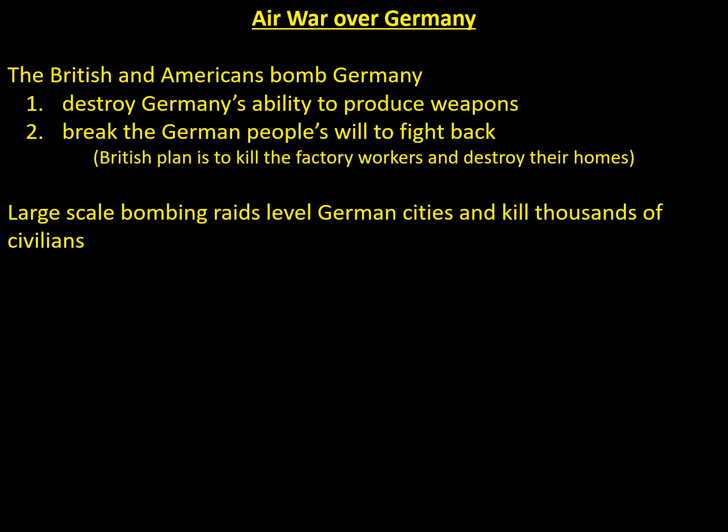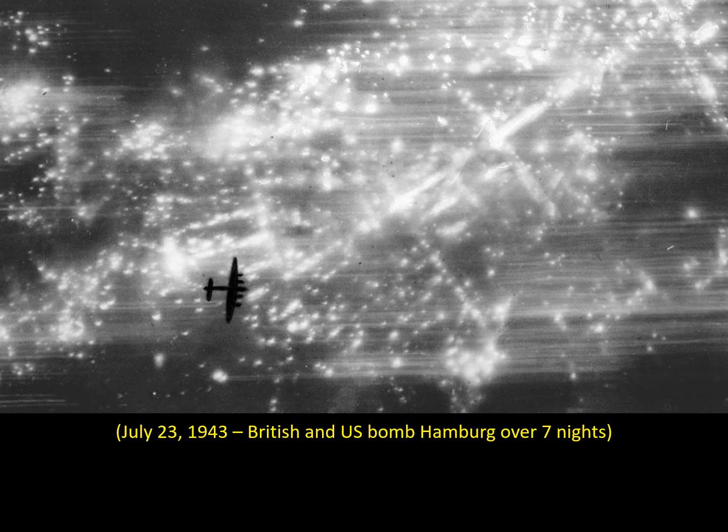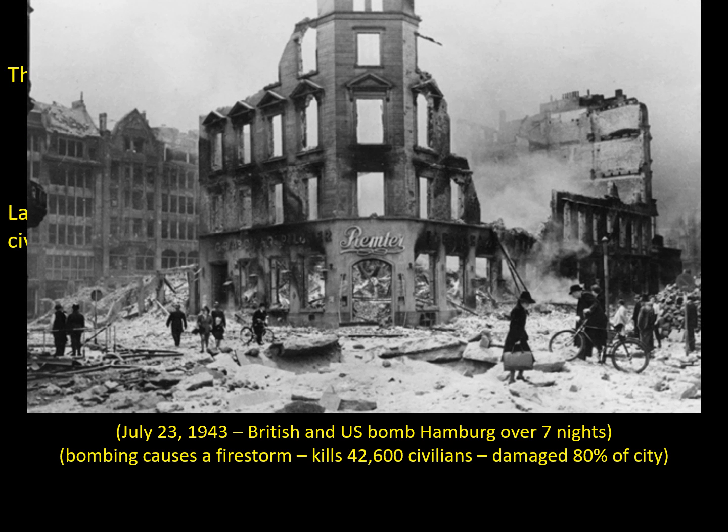Large-scale bombing raids level German cities and kill thousands of civilians. On July 23, 1943, British and American bombers would bomb the German city of Hamburg, and they would bomb it for 7 nights. Hamburg is the second largest city in Germany, and you can see here in this photograph all the fires from all the fire bombs that were dropped on it. It's actually silhouetting a British bomber flying over it. All those incendiary bombs caused a firestorm, which is kind of like a fire tornado. It will kill 42,600 civilians and damage 80% of the city.